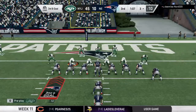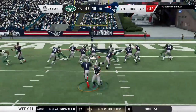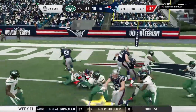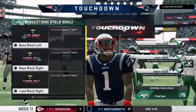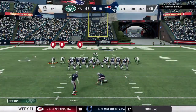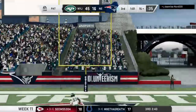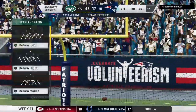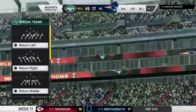Here we go, D. And they will run it with Michel. Now he's over the line and into the end zone for a Patriot score. Sony Michel, touchdown number 15 on the year. And the Pats able to cash in for 6. Extra point up and good by Sanders. And that'll cut the lead down a bit to 28.